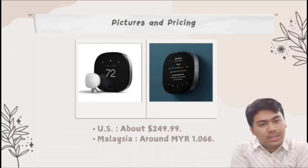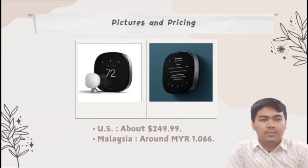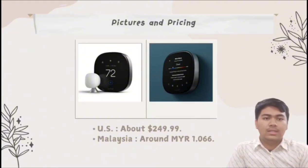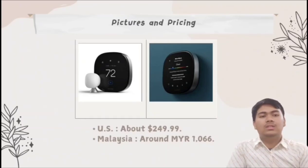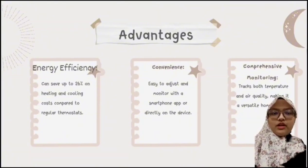Talking about the pricing, in the US it costs about $249 US, and in Malaysia it costs around 1,066 ringgit. But price may vary according to the retailers. Alright, let's move to the next point.